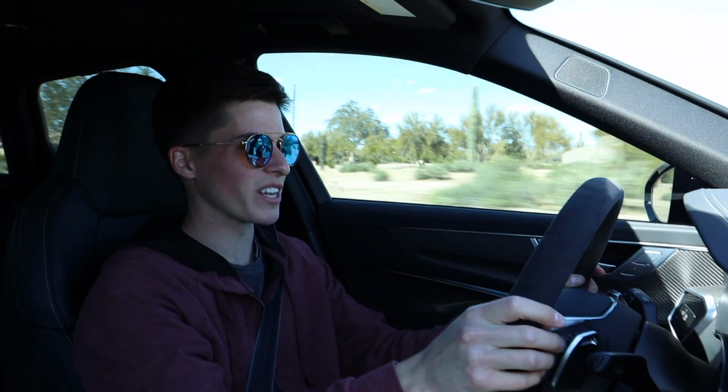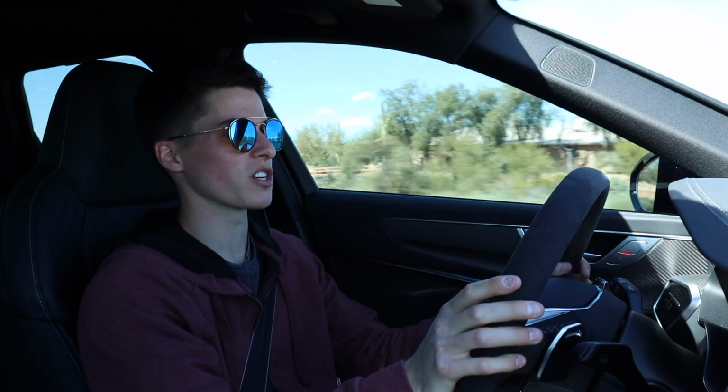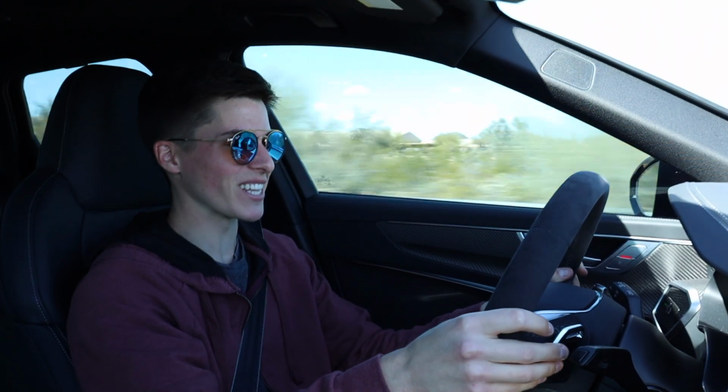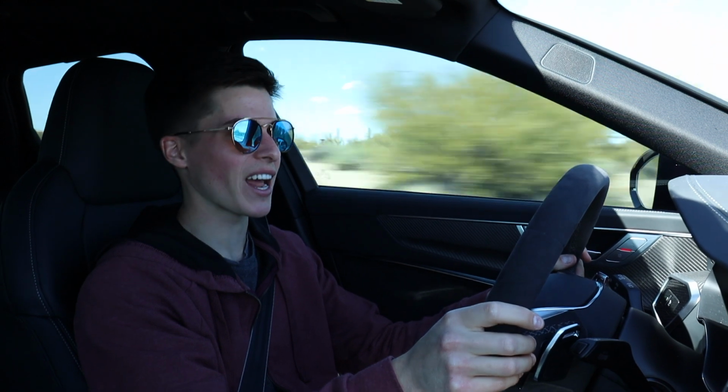Wow, this thing's torquey. This is my first time driving this car. I want to come down a few gears here so we can see what the power is like in this car. Yeah, it definitely gets up and goes. For sure, and it makes the weight feel much less than it actually is.